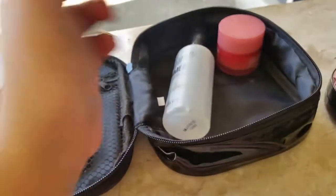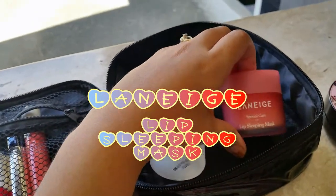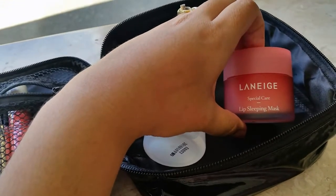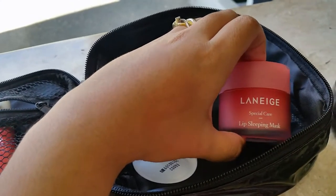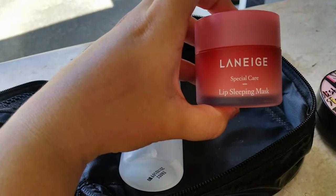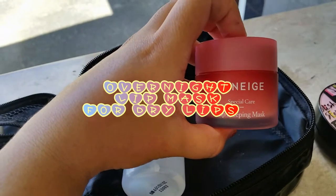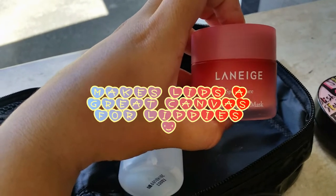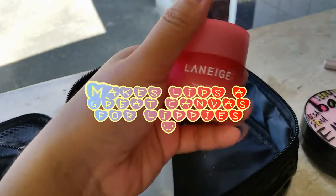So this one from Laneige, I'm using this as an overnight lip mask. Because of summer, the heat is super unbearable here in the Philippines and it tends to dry off my lips. So to give it a quick fix, I spread this on and leave it overnight. Then in the morning, I just tissue off and rinse my lips, and voila! Great lips again.